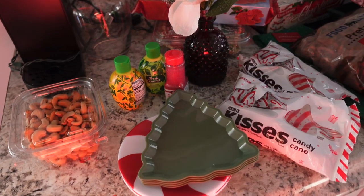I have so much to do today. I still have to clean the house up. I'm still finishing up some decorating in the house. As you guys saw, I went to Target and I had to grab some stuff. I'm going to show you guys. I grabbed a bunch of stuff from Target and from the supermarket.